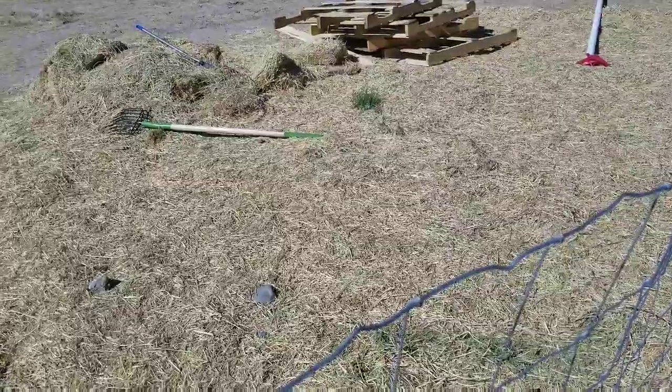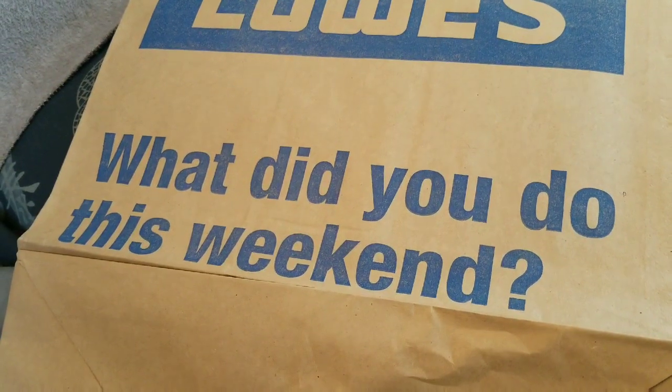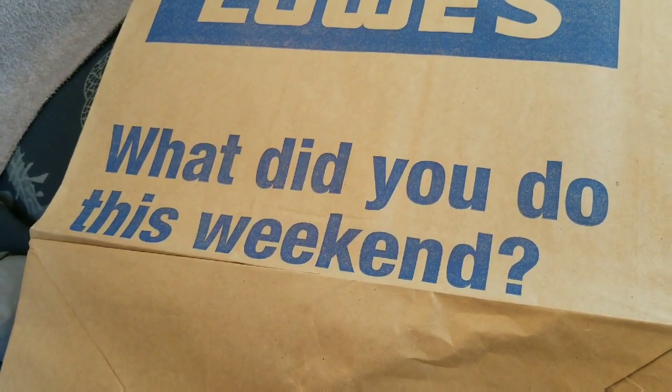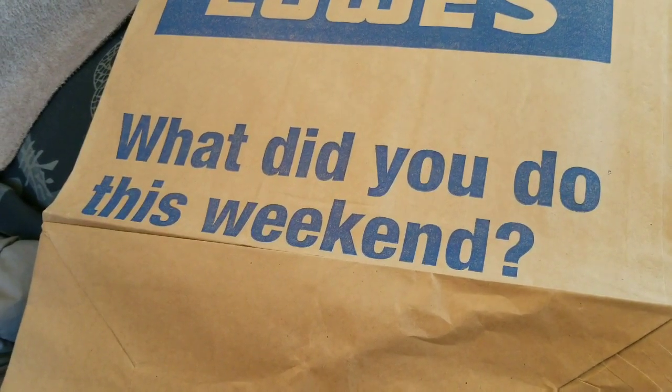Well, exciting times. I'm going to go inside where it's cool and do some more planning. I'm sitting here taking measurements off of these bags so I can do a little calculation to see how many bags I need per field and all that.